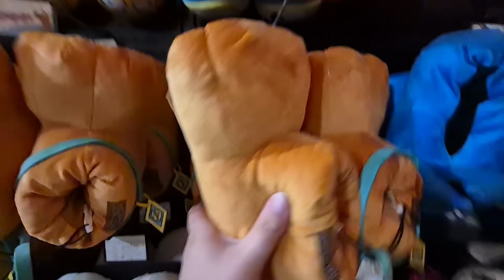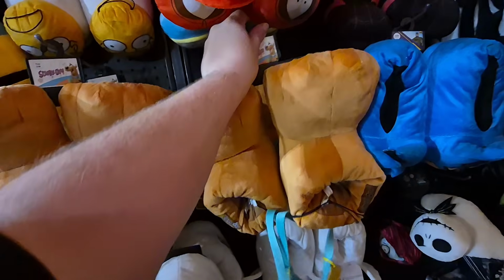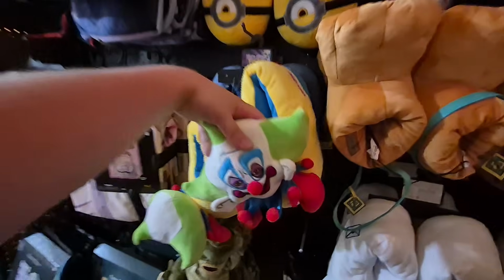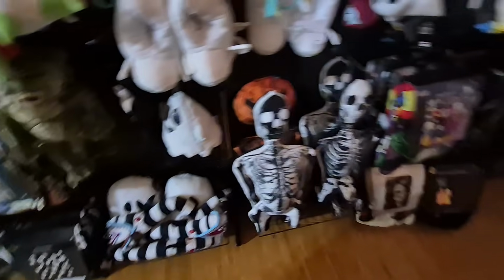Look at this Scooby-Doo's feet. That is funny. That one is $33. My goodness. A little pricey for me. But they also have the Killer Clowns one that has Shorty with his boxing gloves. That one is $30. I would pay that for that one. And there's the Chucky one. I have that and I love it. They have Gizmo right there. And for plush things, they have the skeleton.